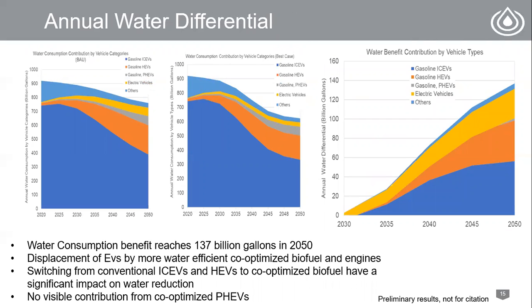Looking more deeply into the driver behind the water reduction, we compare the water consumption for the BAU for different vehicle categories and the best case scenario. We see from the figure in the middle that from 2030, we started to notice reduction in the water consumption for the best case scenario for each vehicle category. And from the figure on the right, which shows the water benefit contribution by each vehicle type, we see that the 18% water reduction we saw in the previous figure represents the benefit of 137 billion gallons of water, with major contribution from gasoline as consumers switch from gasoline to biofuel usage.